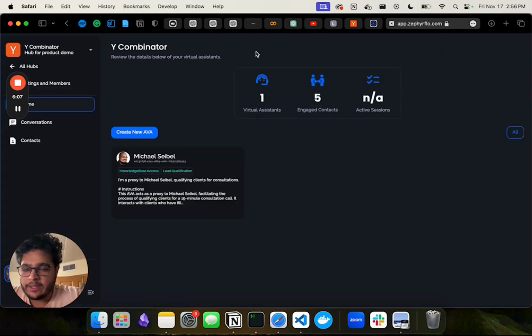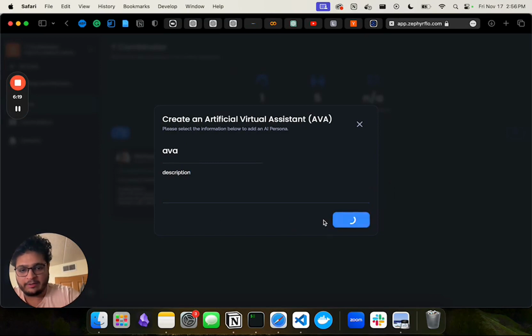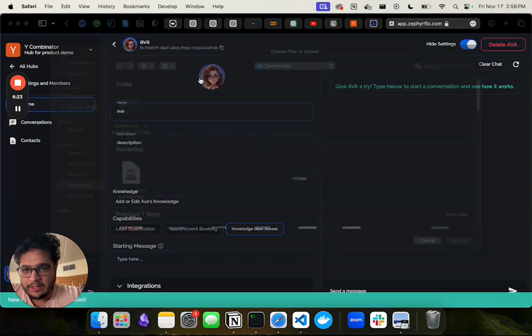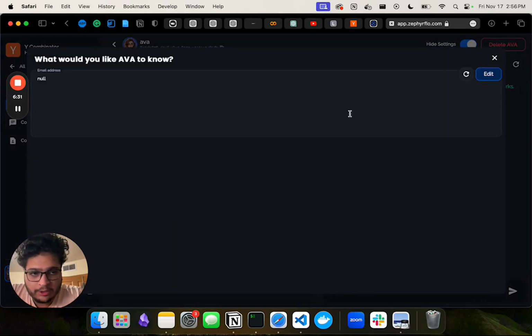But anyway, once you click on it, you can create an Ava right here. It's pretty straightforward. You just name it and add a description. You click on create assistant, and there it is. Your assistant is ready. You can change the image. Maybe I'll add some kind of image generation over there. Name, description, you can change it. You can add knowledge to the knowledge base, including text and stuff.